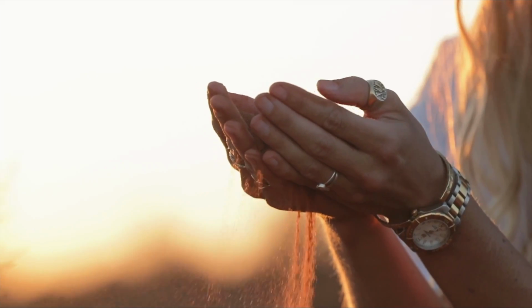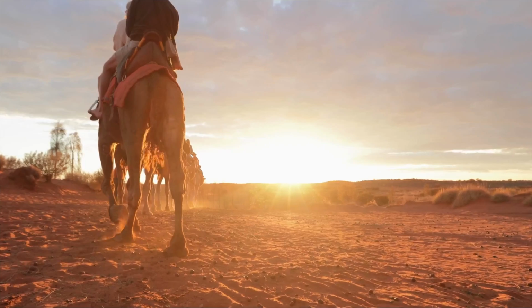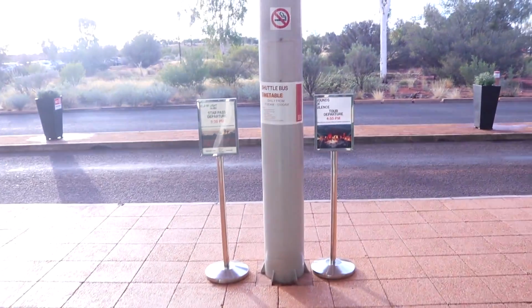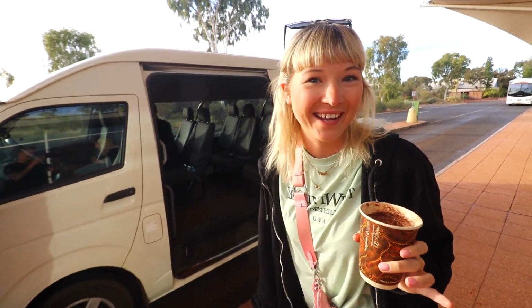In the distance, we actually drove through such cool outback roads. There was like Ayers Rock, there was salt flats. Just look at this thing. It doesn't look so big from where we are now, but it's higher than the Eiffel Tower. Let's get on a Segway.